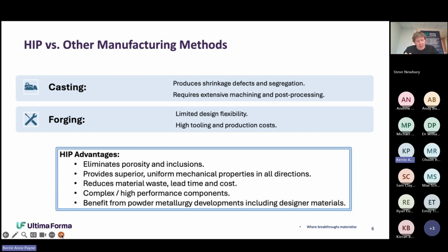So there's a range of other different well-known manufacturing processes for manufacturing metallic bulk components, but hipping has a number of specific advantages, which are listed here, but the main ones being that we can leverage advances in powder metallurgy and designer materials to create products with superior performance that can be used in a number of demanding engineering applications, and specifically where eliminating porosity in components and inclusions is highly valued.